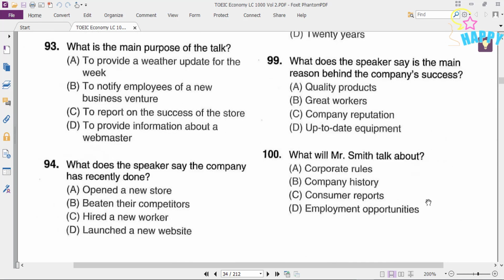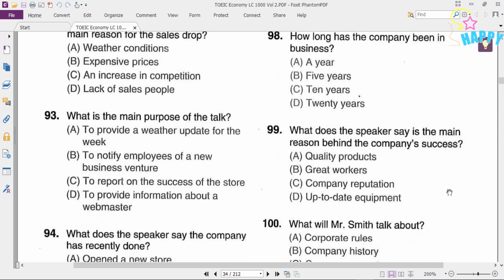Number 92. What is the announcement mainly about? Number 93. What is Mr. Stevenson's current position? Number 94. When did Mr. Stevenson join the company?